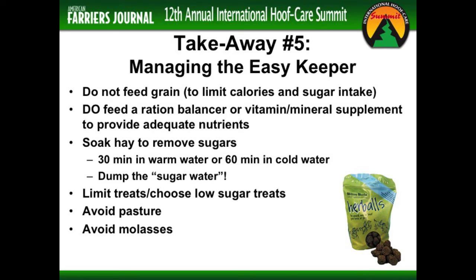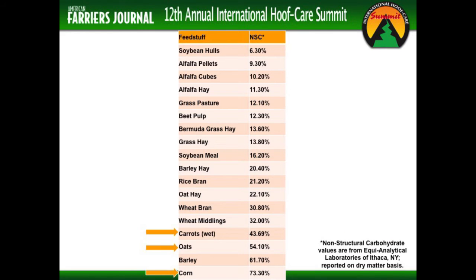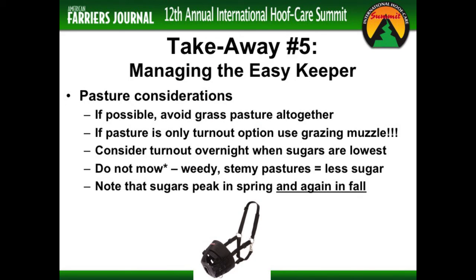Soaking hay is a great way to remove sugars. Make sure they dump the water because it creates sugar water. Limit treats, especially sugary treats. This is a chart that shows us the non-structural carbohydrate component of some of these common feedstuffs. So this is the sugary part of the plants. Down at the bottom are the worst ones. I want to point out carrots. Oats are 55% or 54%, corn 73%, sugar folks. So there's a lot of stuff down the bottom of this list that these easy keeper type horses should not be eating.